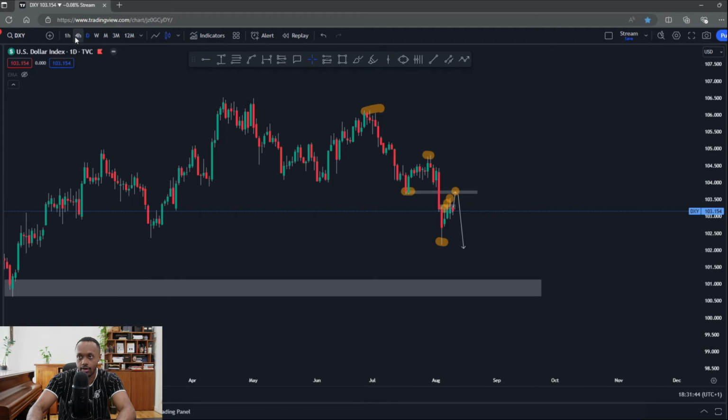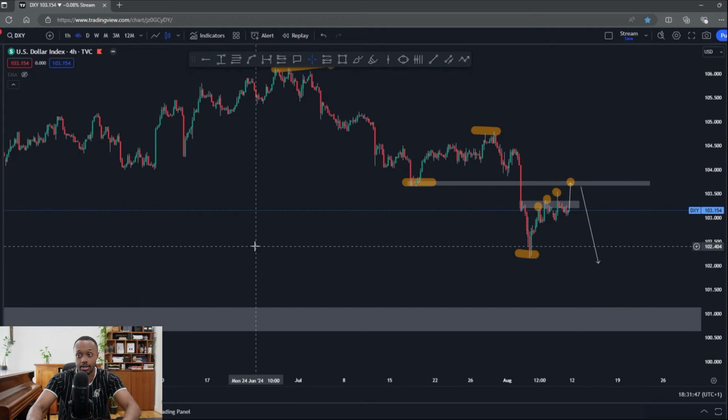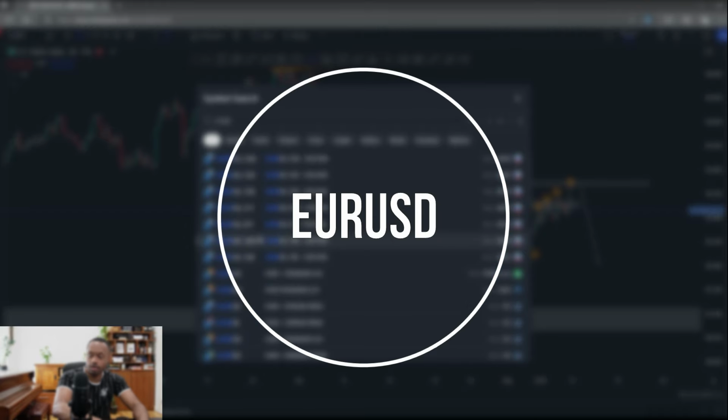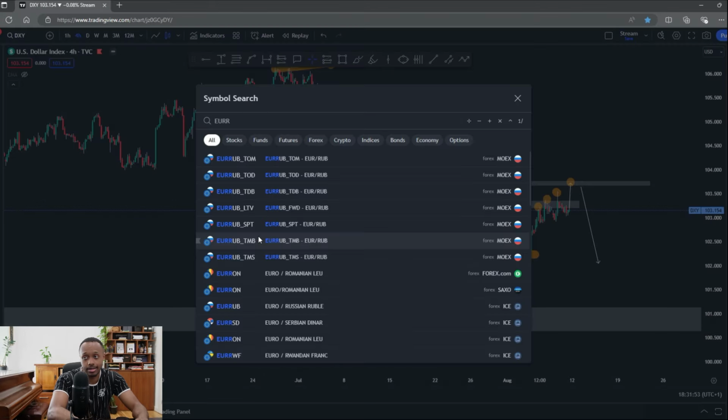So DXY is very bearish. Therefore, for pairs like Euro USD, I'm expecting upside. I'm only going to be interested in looking to buy euro.